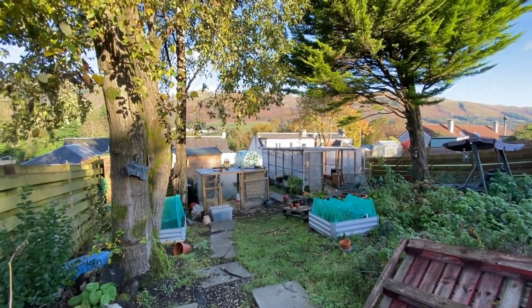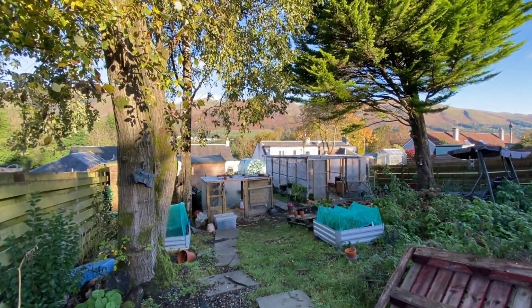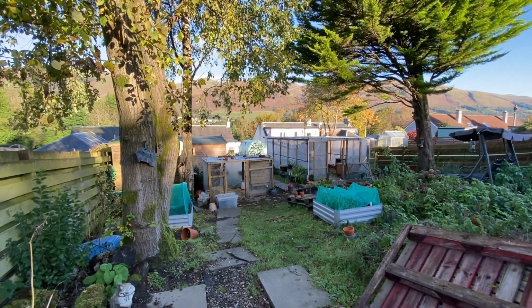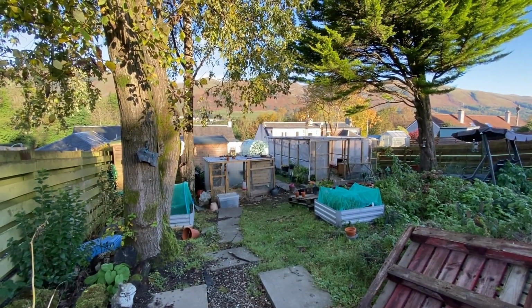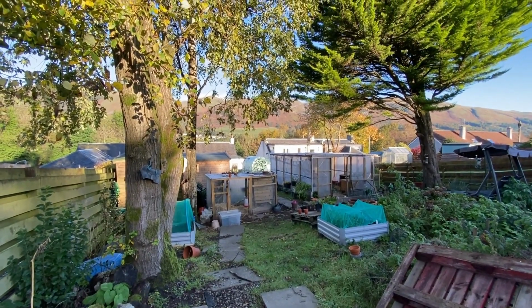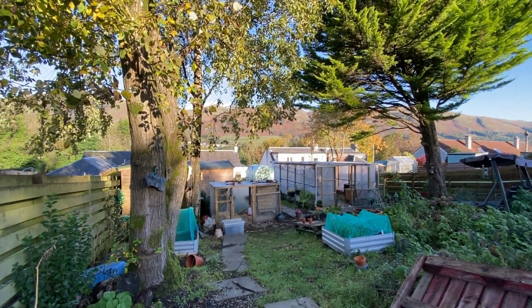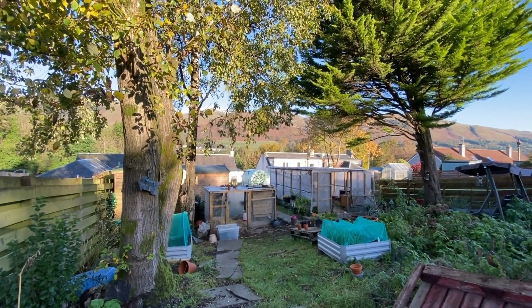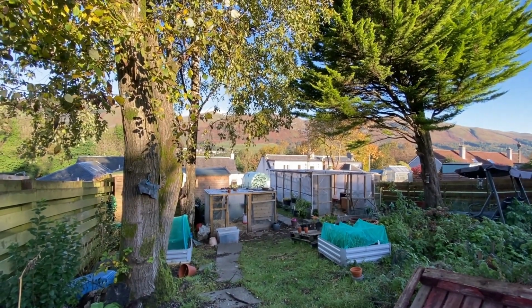This is a view back down the garden from here, and it is lovely. I mean, we have got the chicken runs and things, but you're just looking around. You can hear the bird song and see the hills. A couple of deep breaths and, you know, any hardships melt away.